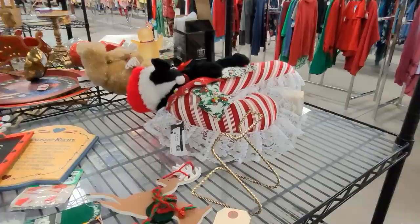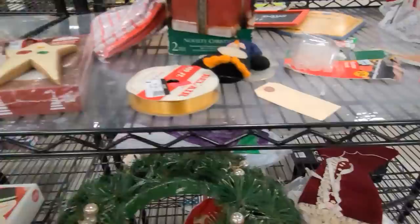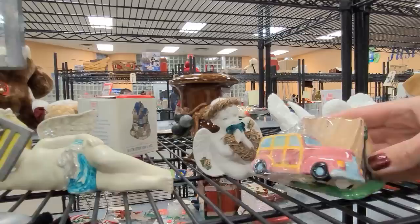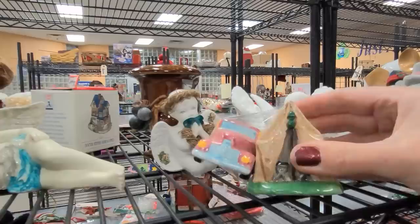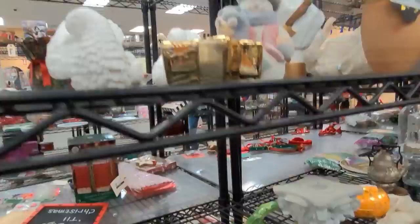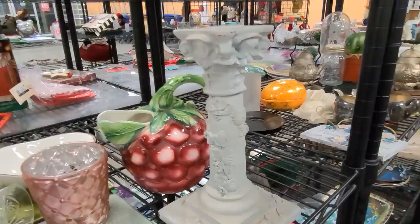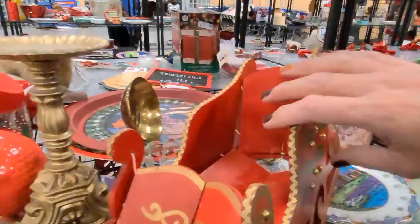Let's check the rest of the shelf. We are in the figurines and knickknacks having a look. Oh, look at this little salt and pepper shaker. It's absolutely lovely. A little tent and an old car. Really fun. We'll take that. Looks to be another of the Christmas bone ornaments. Let's add that to those in the cart. Here is what looks like a foldable sled, a bit worse for wear, that's coming apart.